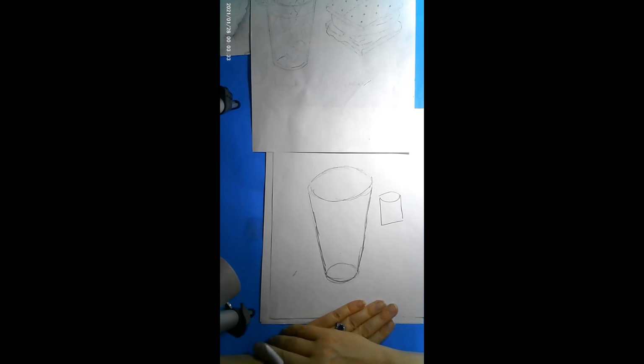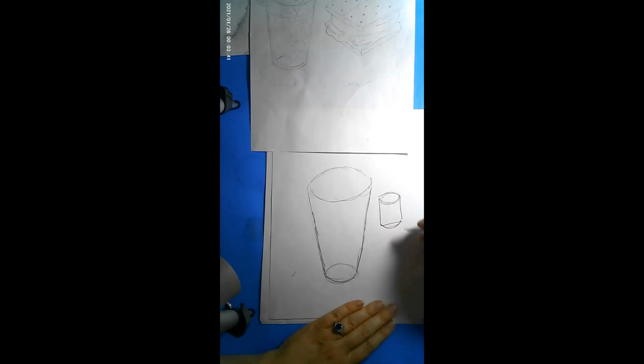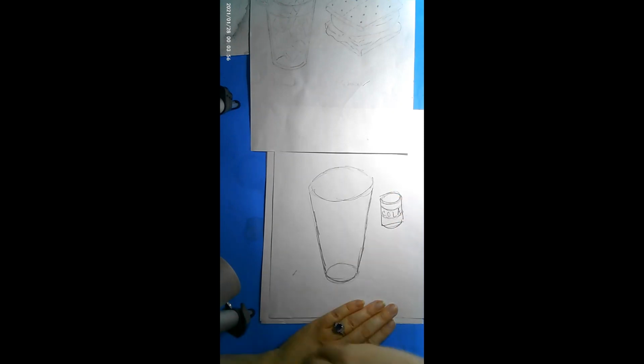No, because the way our eyes look at it, if you're able to see the top, then when you look at the bottom, it's going to be curved as well. So you have to make sure that the curves match all the way down. What if there's lines here or wording? Then you would have to curve that as well, such as cola, right? That would have to be curved as well.